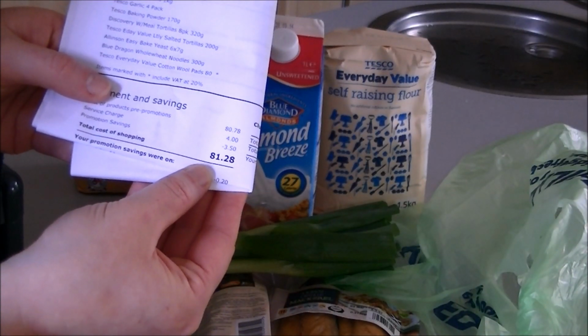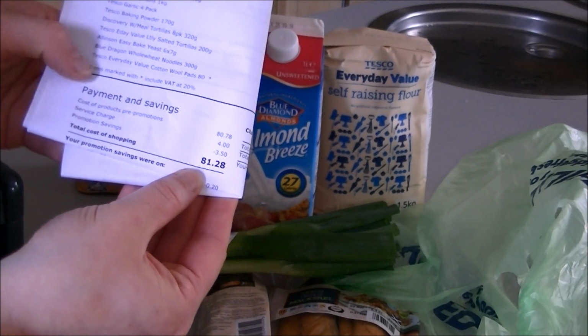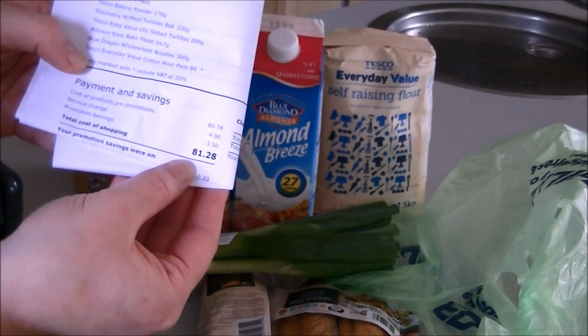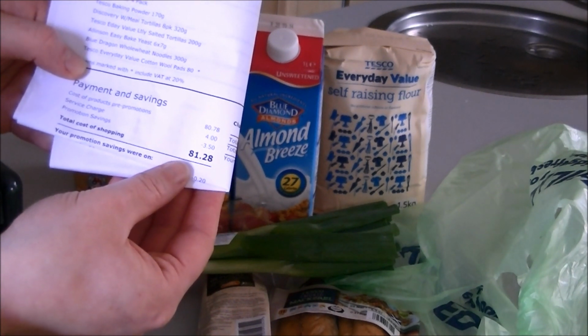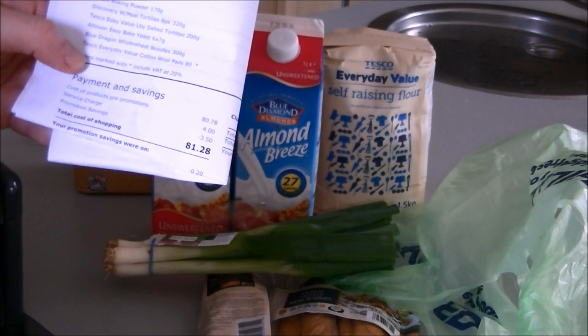So this shop came to £81.28. That was with a £4 delivery charge. I made a few savings on some of those multi-buys, like the meat offers and things that I bought. I do plan out my meals every month. If you want to see my meal planning video, I'll link that below.